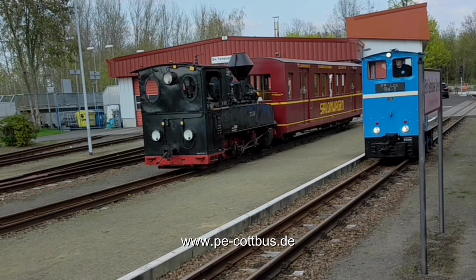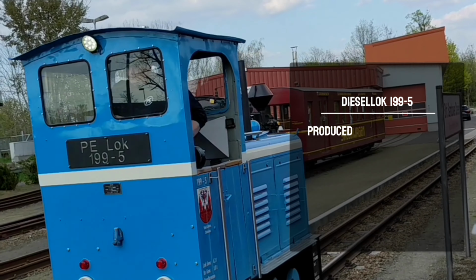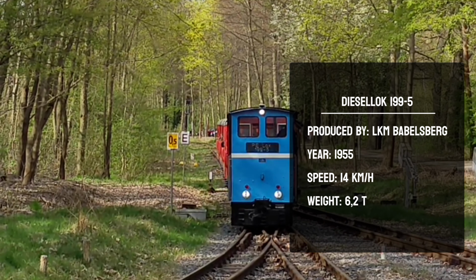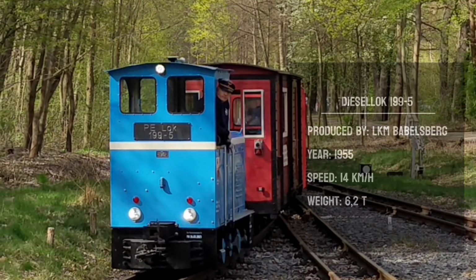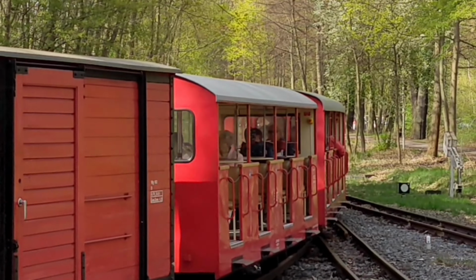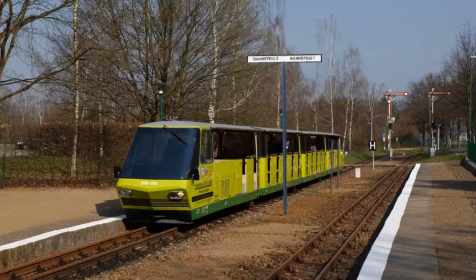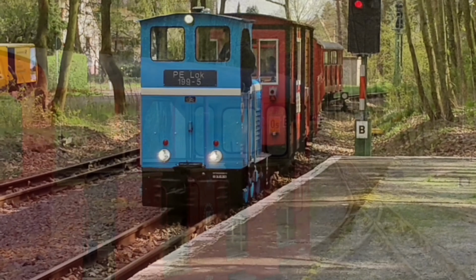Before you plan your ride, check the Cottbus Railway website, as steam locomotives are not operating every day. Most of the days diesel locomotives are operating here, which is of course a different experience than a steam locomotive. Besides diesel locomotives, there is even an ICE diesel train. You can see it in the photo.